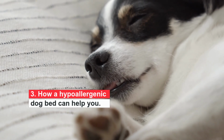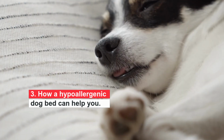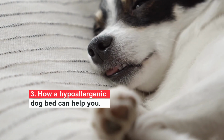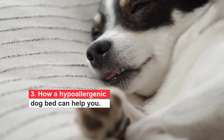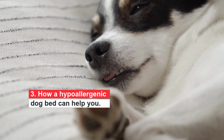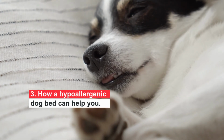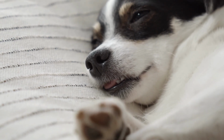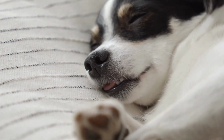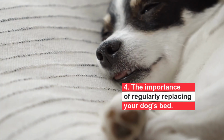Some hypoallergenic fabrics are made from a tightly woven microfiber that blocks the passage of dust mite debris that causes allergies. They are also easy to clean, which can help prevent bacterial skin infections in any dog. However, in general, any fabric that is easy to clean, is not treated with chemicals, and is easy to keep free of mold, dust, fleas, dander, and dust mites is a good choice. 4. The importance of regularly replacing your dog's bed.